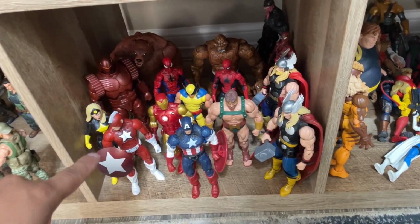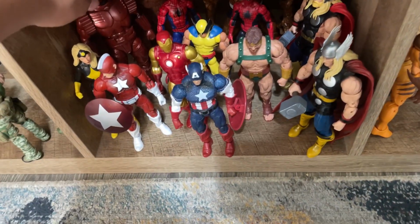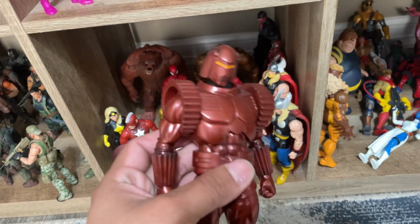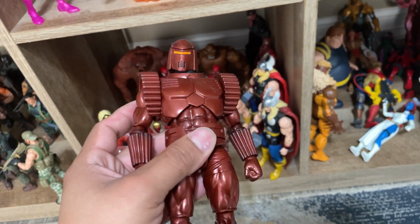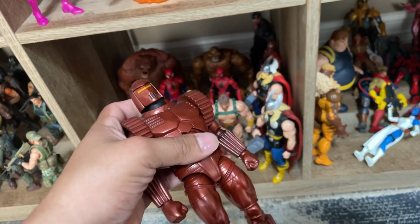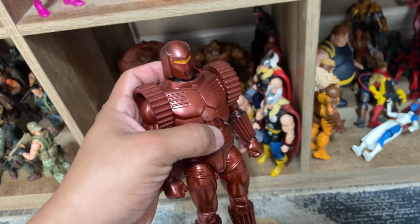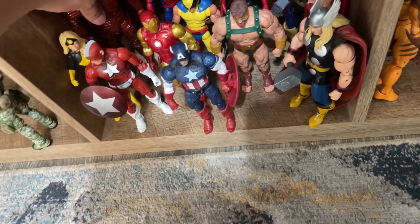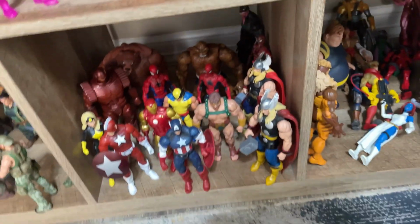I also got that Crimson Dynamo. Crimson Dynamo is actually pretty cool. I really like the size of it. It is a bit underwhelming for the articulation, but it's not like old Select figures where you can barely move it. You can move it. It's just up to standard with Marvel Legends. He doesn't really move that well, but for Marvel Select, he moves all right.